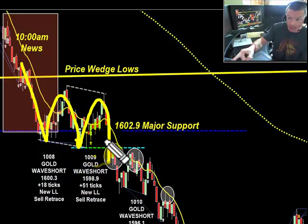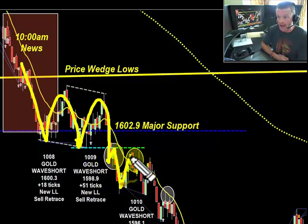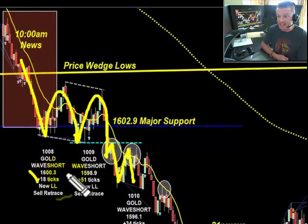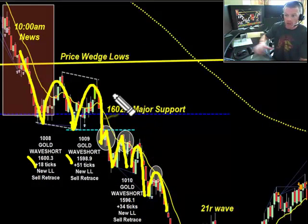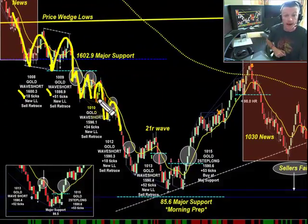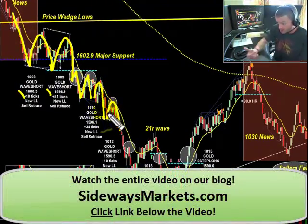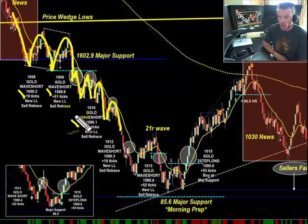Like I said, this could be a breaker short, could be a 2-step short. I'm going to take it as a wave pattern short, 1 and then 2. We take 18 ticks and 51 ticks. We're going to make new lower lows one more time, sell the retracements. This was all in the plan. We knew we had that 1585.6 support all the way down at those lows. So we take 51 ticks, 18 ticks, 34 ticks here, 10:08, 10:09, 10:10.